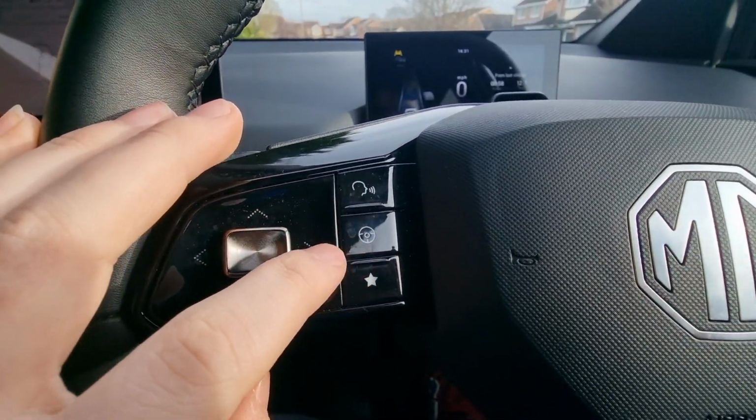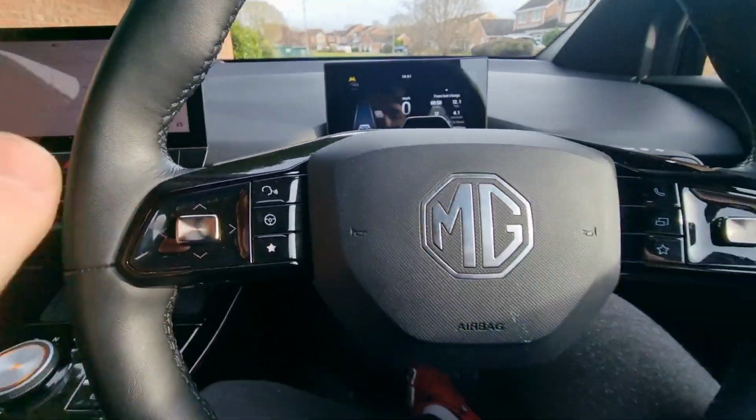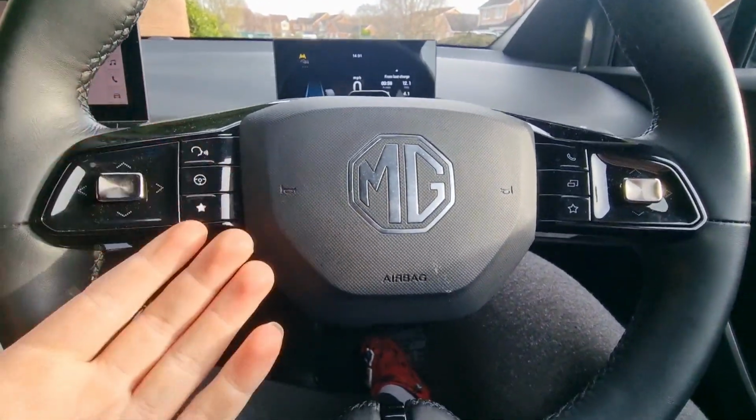Either way, you've got the steering wheel here, you've got another star there, same as the other side. And then you've got another toggle on this side, obviously nice and basic. You've got your horn here. I'm not going to do that right now.